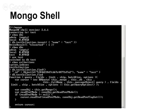There are a lot of commands you can type in that are built into the shell, helper commands that execute JavaScript that they have stored. So show dbs shows the databases that are on there. Admin is where your user information would be stored.